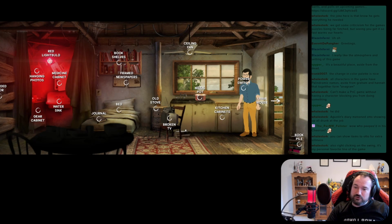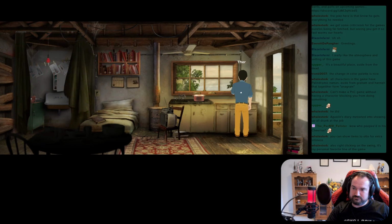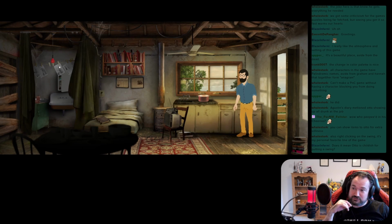Wow, we've got loads of stuff to look at. Okay. There. Oh, hey, looks like we're a photographer. Looks like the picture of the lighthouse actually was our picture after all.